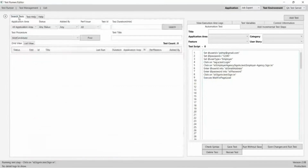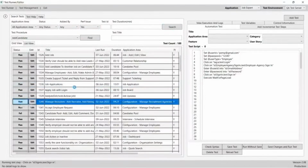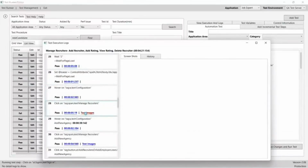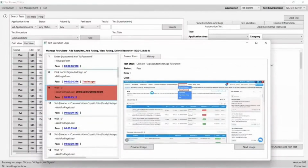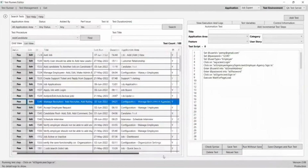You can find such application performance issues with the help of the Performance Issue filter on the Search Test tab. You can get more information by clicking on the Test Status button. The red color entry for wait for page load tells us about the total time taken by the application to process a request. It shows that the application took 50 seconds instead of 10 seconds. By seeing images before and after wait for page load, you can conclude that the application dashboard is taking time due to large data to show on the dashboard.